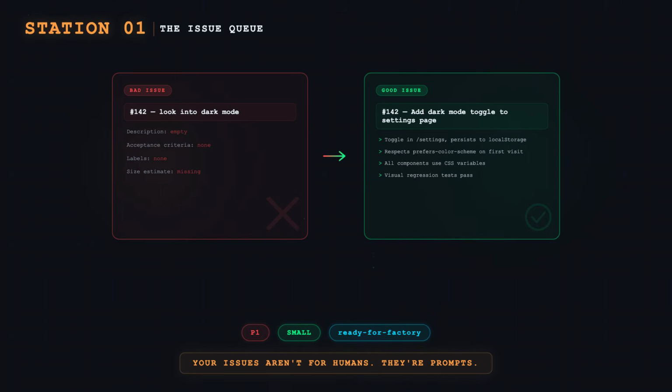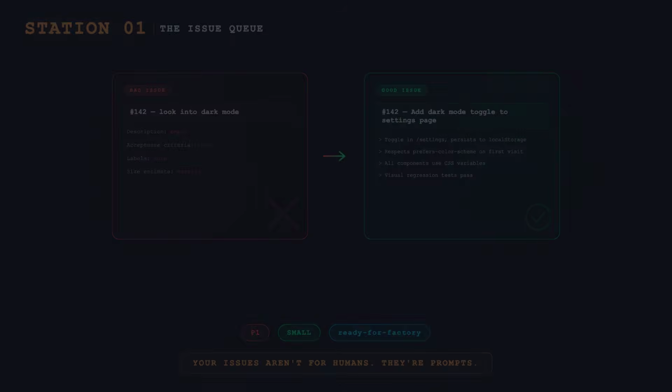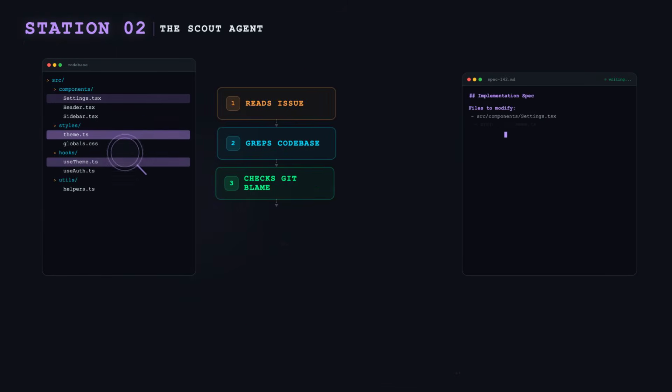Body equals 3 to 5 acceptance criteria. Done when the toggle appears. Done when it persists across sessions. Done when it doesn't break the existing theme. Labels equal priority plus complexity. P1 means do it tonight. Small means the builder can finish in one pass. That's it. A well-structured issue is the difference between a factory that ships clean code and a factory that ships garbage.